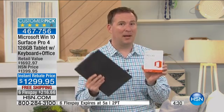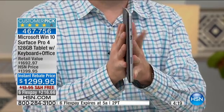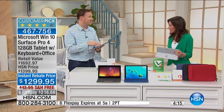It's already a customer pick because we know when you get this at home, it's the best of both worlds. It's that computer experience you've wanted, but it's also the tablet, and that's all there is too. The most powerful processor we've ever offered here at HSN, that Core i5, that's how thin your brand new computer is. It's so lightweight as well. I mean, that's right, it really is.